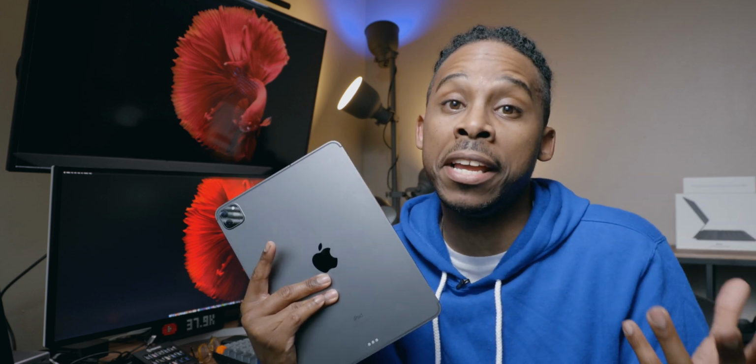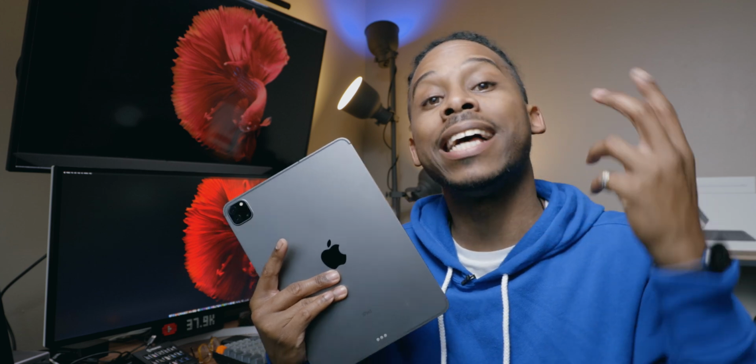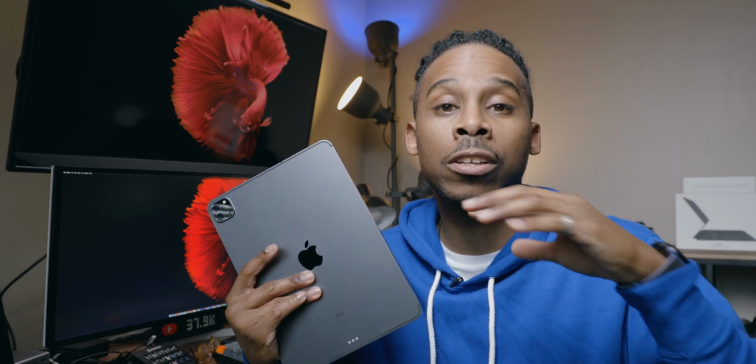Now, this to me makes a lot of sense as something that you will want. If you're creating any content, if you're having audio calls, if you're doing anything that requires your vocals going into this iPad Pro, it's gonna be new and improved on the 2020 version. Now, let's go ahead and put this to the test because I want you guys to see for yourself. I don't wanna just talk about it. I wanna walk about it. I wanna be about it.